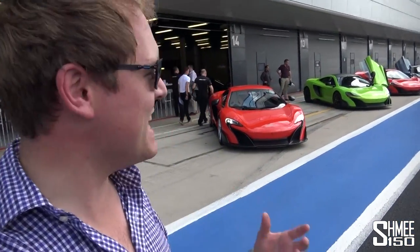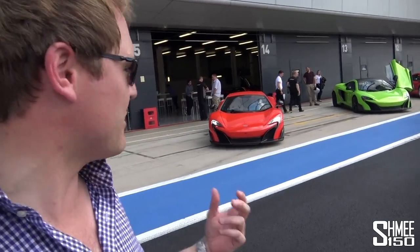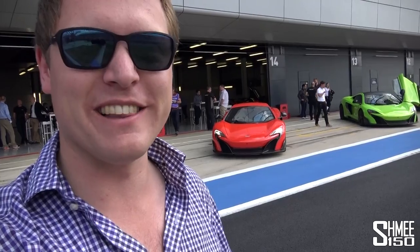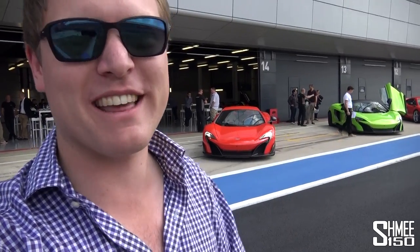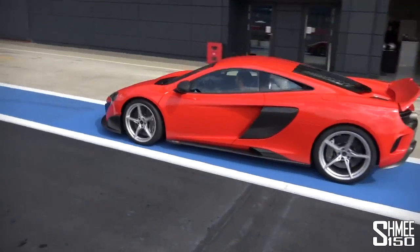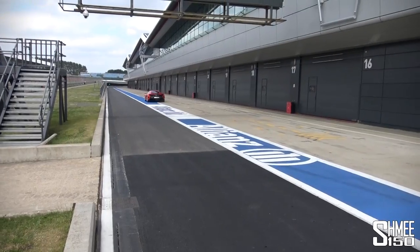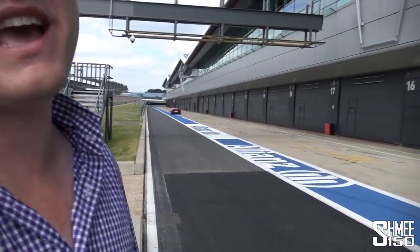Track drive done, and what a start. Having been here, like I said, in the 650S earlier this year, driving that exact same course, you could immediately feel the extra emotion and dynamics of this car, and how much more feedback and involvement there was driving it. The sounds we're hearing as they drive around here are just phenomenal. That was a really, really good start.